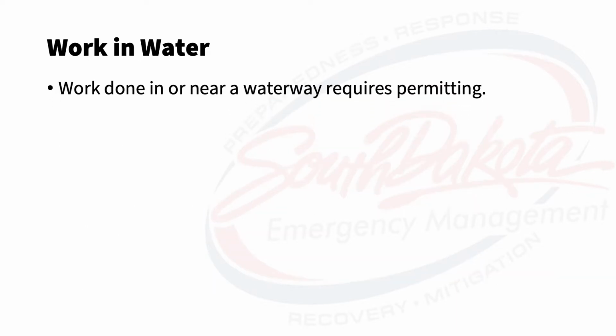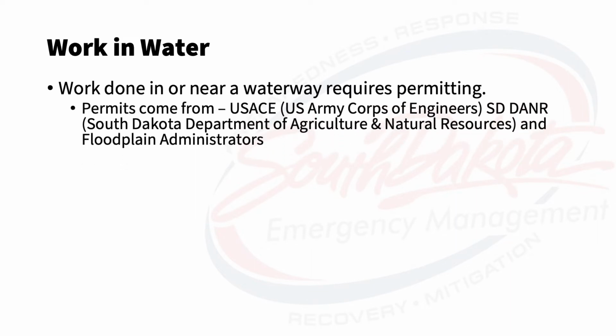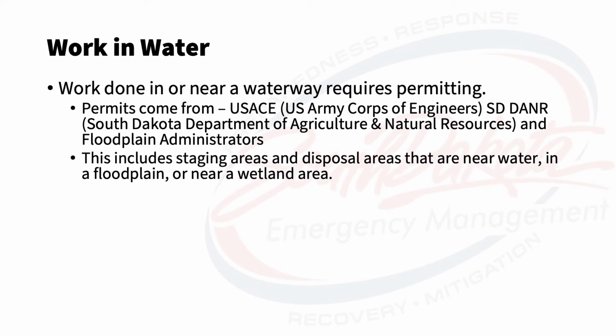Any work being done in or near a waterway will require a permit or a statement from a permitting agency saying no permit is required. Permits can come from the U.S. Army Corps of Engineers, South Dakota Department of Agriculture and Natural Resources, or a local floodplain administrator.